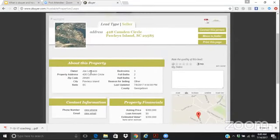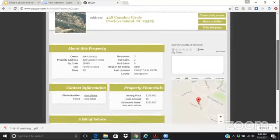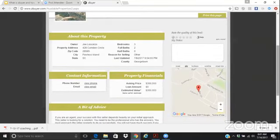So this person, Joe, came through the site. He's got a property at 428 Camden Circle in Pawleys Island. It's 3-bedroom, 2-bath. Reason for selling is other. Now, this is user-generated information. This is not information that was pulled or mined from somewhere. This guy physically went to a website and put this stuff in there. Asking price is $350,000, and here he put estimated value. But this is user-generated stuff, so he put this amount in there. Then we have his phone number and his email there. We can click to see it. And typically these phone numbers are actually cell phone numbers.